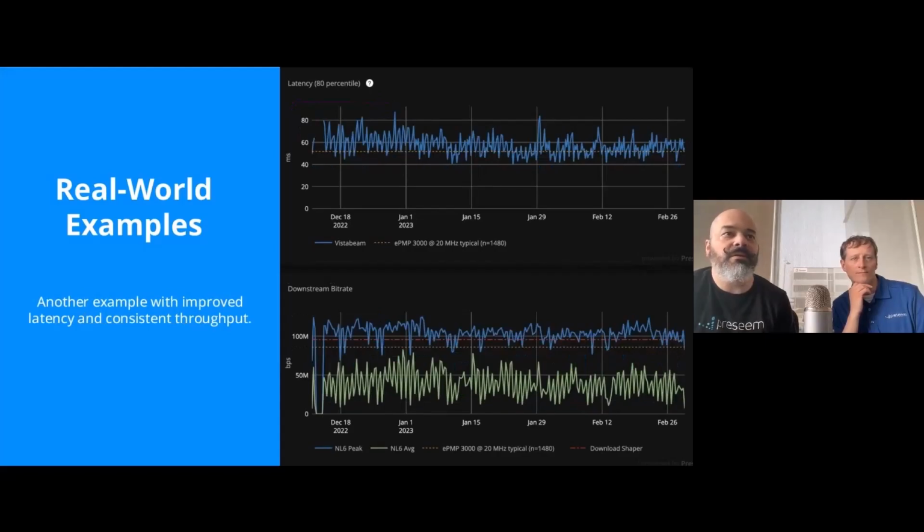And this is another one, same thing. Notice in this case, you could see the average about there. It looks like we dropped the average latency maybe 15 to 20 milliseconds here after that trial started. And again, we were able to keep throughput really high.